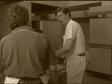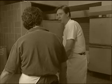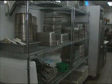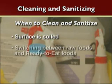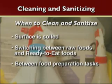If you don't feel well, you probably shouldn't go to work. If you do, report your illness to the supervisor, who may decide to exclude you from certain food handling duties or send you home. Regularly clean and sanitize surfaces that come in contact with foods. Whenever the surface gets dirty, when switching between raw and ready-to-eat foods, and between food preparation tasks.